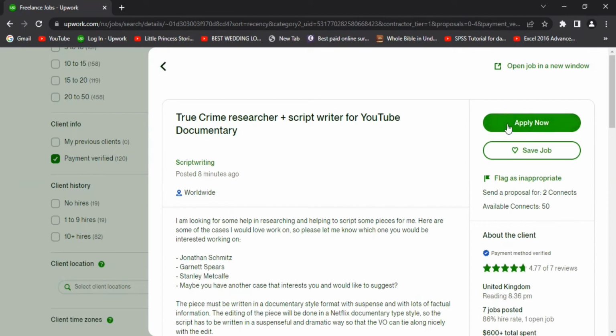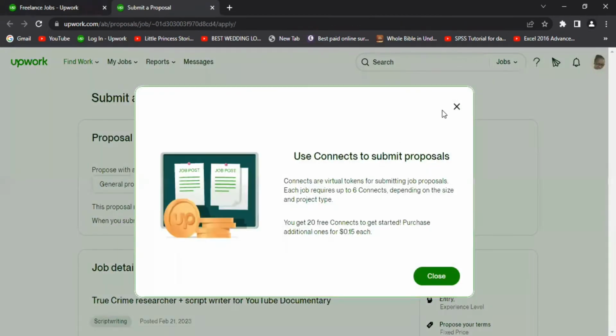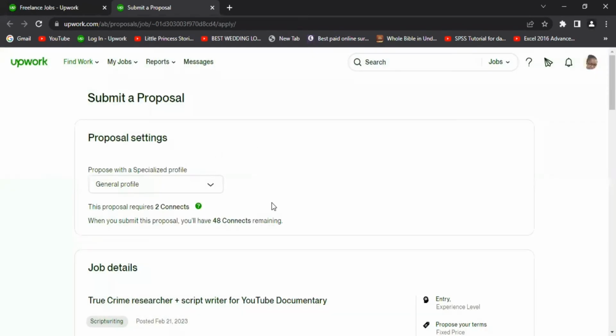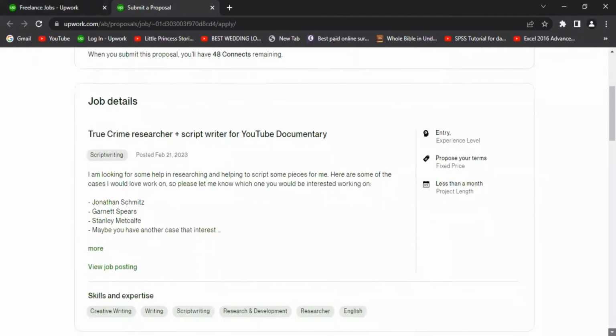So if I want to send a proposal, I'll say apply now. We can see, if you have more than one profile, they will prompt you to choose the profile you want to apply with. I'll use the general one. It's the one for writing. You can see I'll remain with 48 connects.